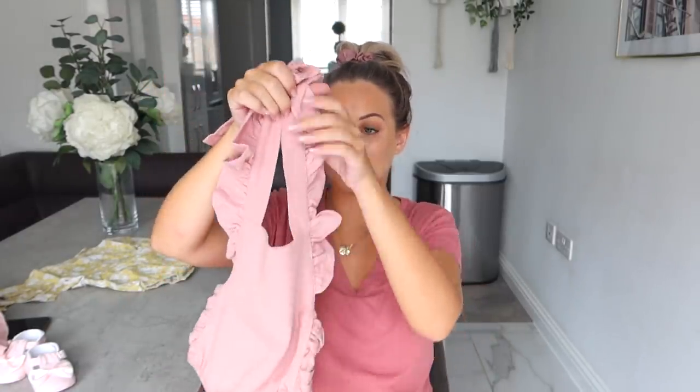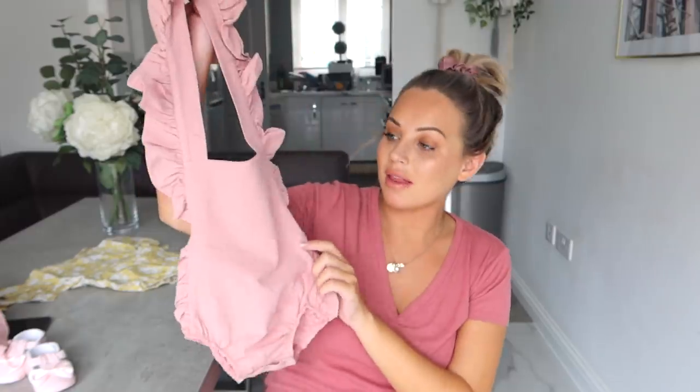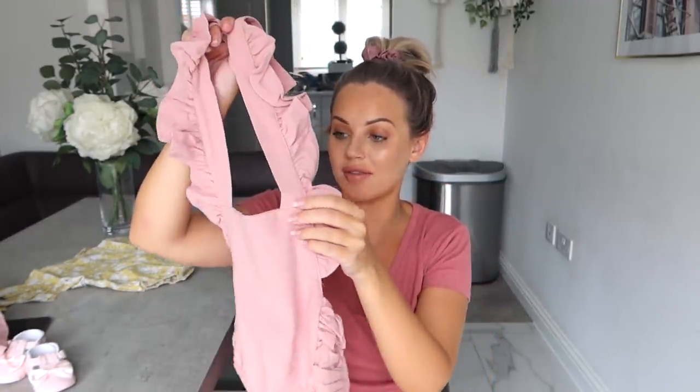So next I have this, which I've purchased. It's a pink frilly romper and it is beautiful. I absolutely love it. Now, I would wear this in the autumn winter with a nice frilly bodysuit. I have quite a few and I've seen some online, so I'm gonna get some baby grows with the frills around the neck. Matalan do a really nice set, and with tights.